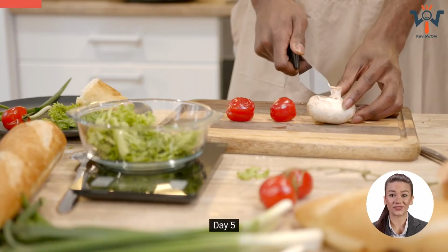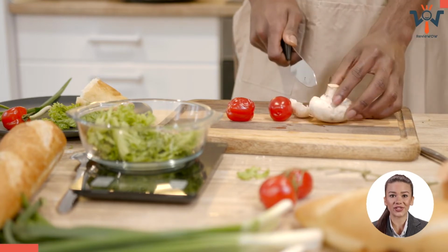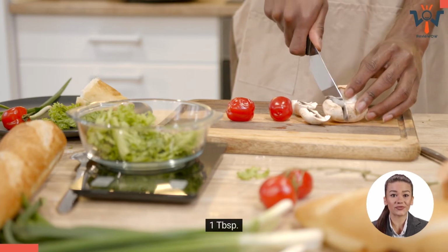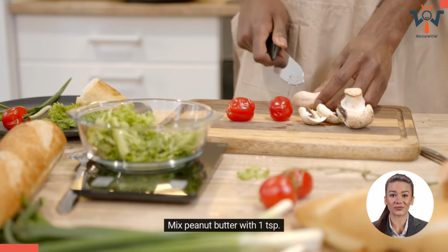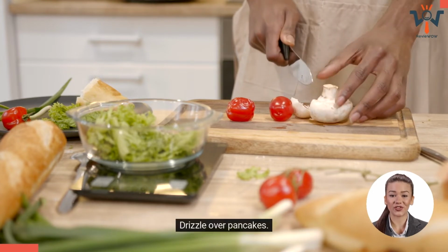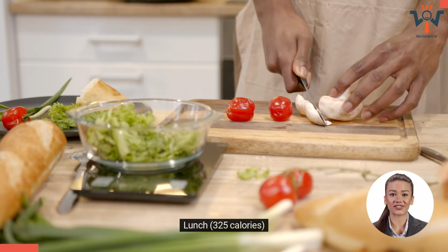Day 5. Breakfast: 296 calories. 2 vegan pancakes. 1/4 cup blackberries. 1 tablespoon peanut butter. Mix peanut butter with 1 teaspoon warm water, or more, as needed, to thin out the peanut butter. Drizzle over pancakes.